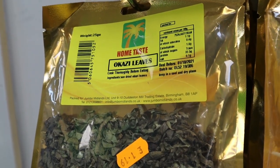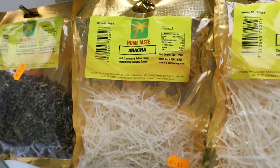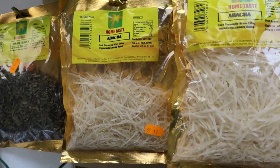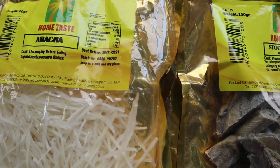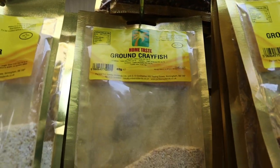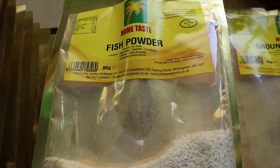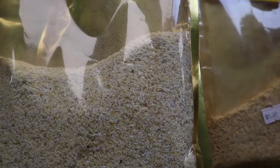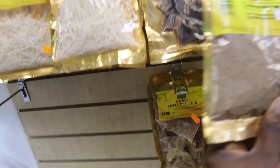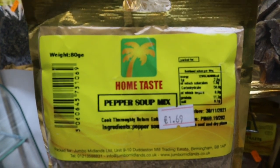Okazi leaf, £1.19. Abacha. If you're from the Igbo part of Nigeria, you will know this one. It's abacha. Smoked prawn, ground crayfish, £1.49. Fish powder, pepper soup mix.